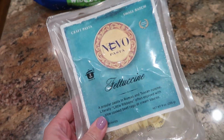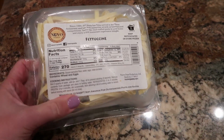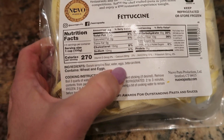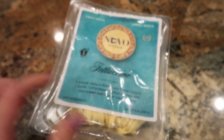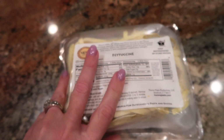But I got these in my Imperfect box, which you saw in this video, and even though this is fettuccine, this fresh pasta is often made with eggs. So you can see it right here on the ingredient list. So this is akin to an egg noodle. I'm just gonna let these thaw for a minute, and then I'm gonna take a knife and chop them up into smaller pieces.